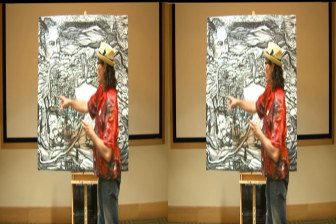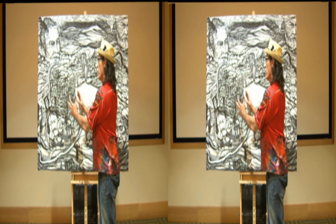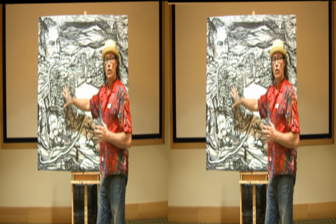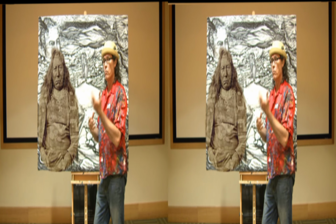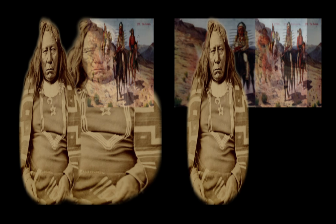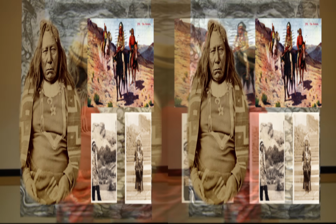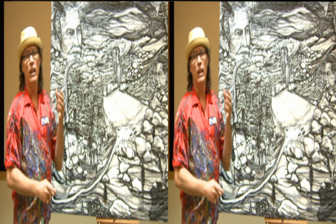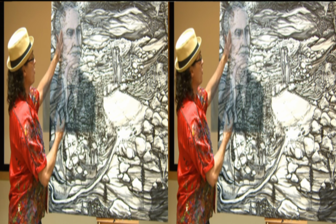What I want to start off with is right here. I have the Indian tribes, the Native Americans. This is Chief Colorado. They were nomadic tribes. They did ceremonies. The Ute tribe natives came here year after year. They did over 12,000 years of ceremonies here, and I wanted to honor them by putting all their faces inside of the rocks.